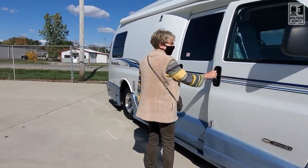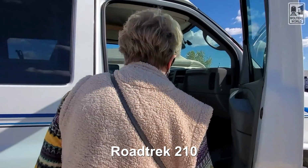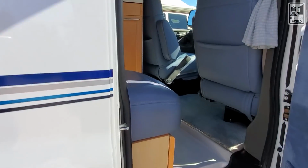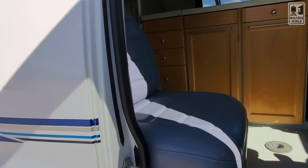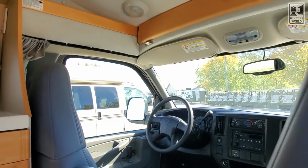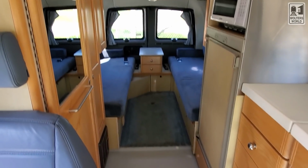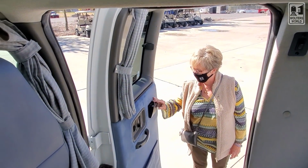Okay, so this one's a 210. And it's a bit longer than that last one, right? Yeah. This unit has been winterized. So this is set up the same where it's got the little chair right there. And you've got the same setup. It's just bigger back there. You've got a lot more room in the back. Cup holder here for your rider, if you have a rider. Interesting.